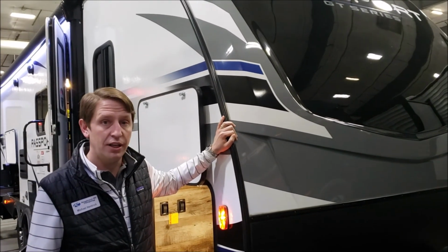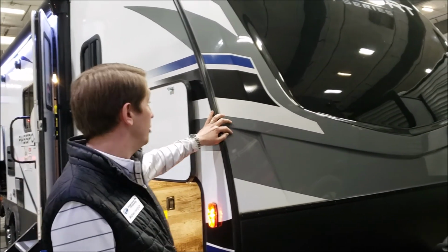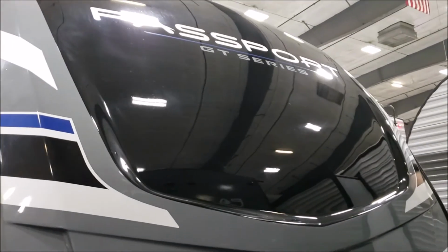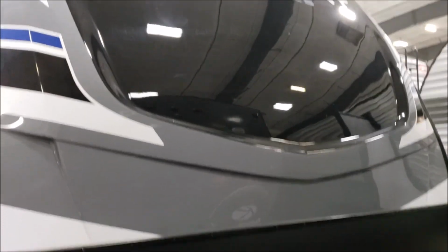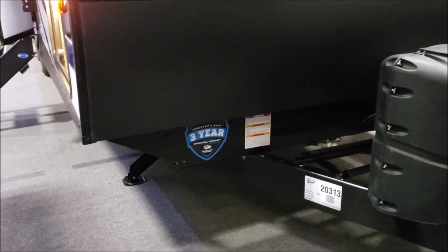So it is a bunkhouse that fits a lot of families' needs, but some cool features on the outside in particular are going to be our new fiberglass front cap, which has a really sleek look to it. It also features automotive grade paint, so it is very well protected and easy to maintain. You'll also notice that our Passports feature the electric stabilizer jacks. Much easier for setup and teardown.